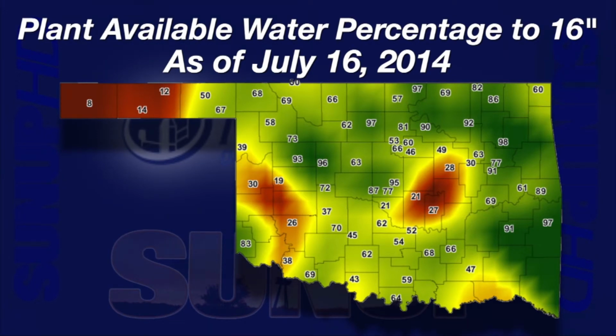The areas that have low plant available water from the surface to 16 inches are those soils in the brown colored areas. These soils have only 20% or less. Hopefully our latest rains will replenish these drier soil areas. It will take a couple of days for that water to move into the deeper soil depths.